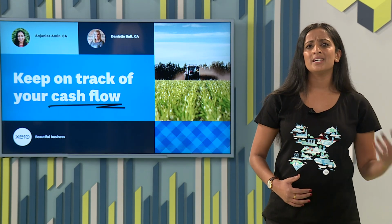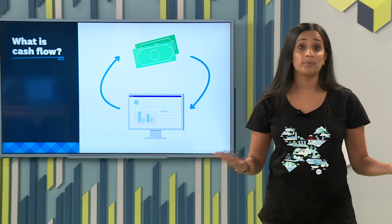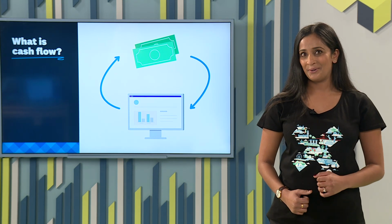So let's consider this a Health 101 lesson for your business. We'll first go through what cash flow is and why it's important, and then we'll take you through some cures when your cash flow's under the weather. So cash flow represents the lifeblood of any business, and a positive cash flow is essential to the survival of your business. Sounds pretty important, right?